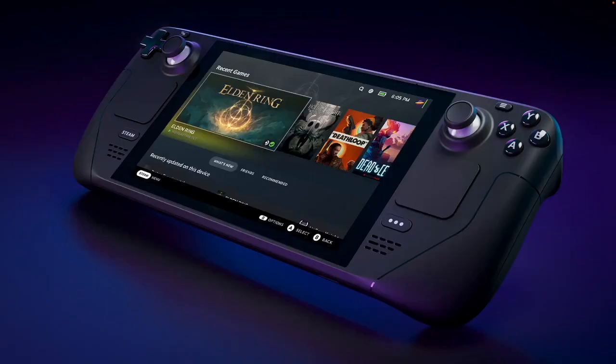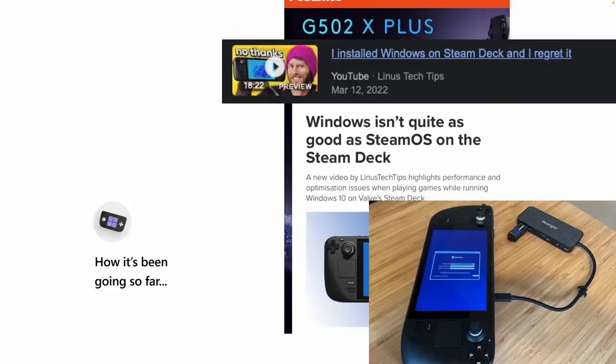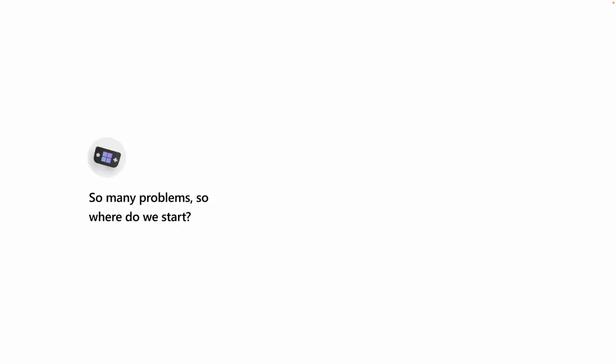It runs a custom Linux distribution called SteamOS, which creates a really optimized experience for the Steam Store and Steam games. But because the Steam Deck is a PC, it can run Windows. But it's been pretty rough. The drivers are pretty basic, and it's not ready for prime time. So there's a bunch of problems, and we're trying to figure out where to start with this project.